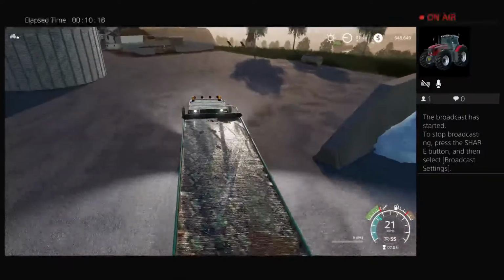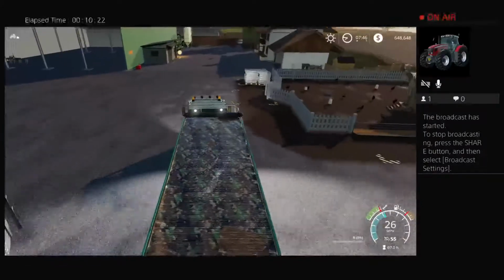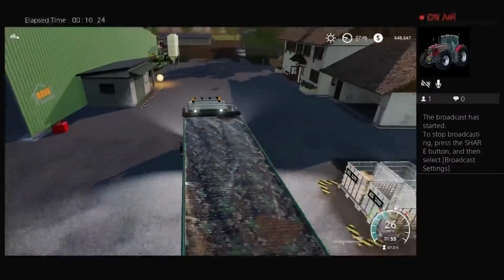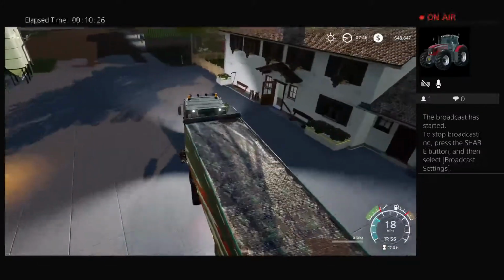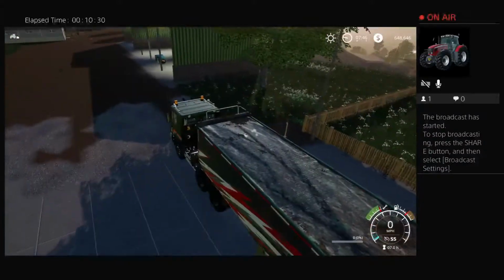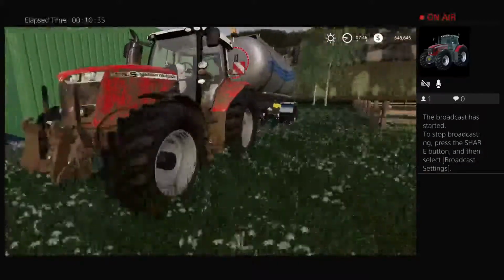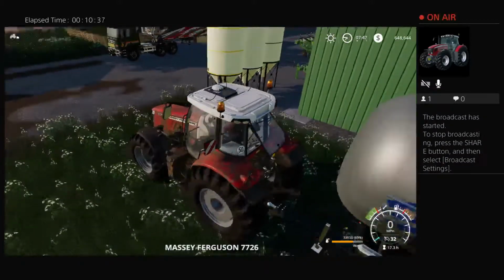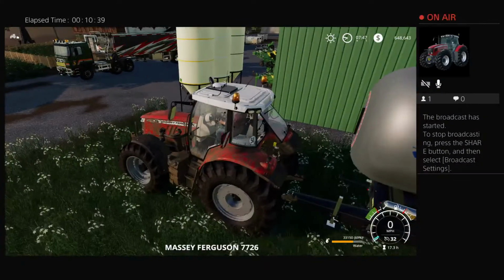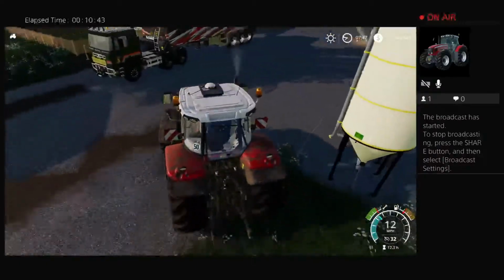Silage is ready to go. Excuse me, hit the high note on that one. Our silage is ready to go. But I think I'm just going to leave it be right now until we get some hay going. Let's jump in the old Massey first and run back there and get that plant. Move that. I want to check something here.